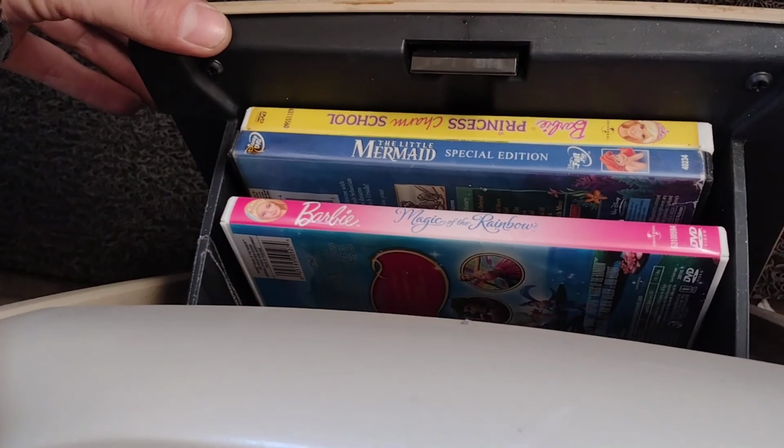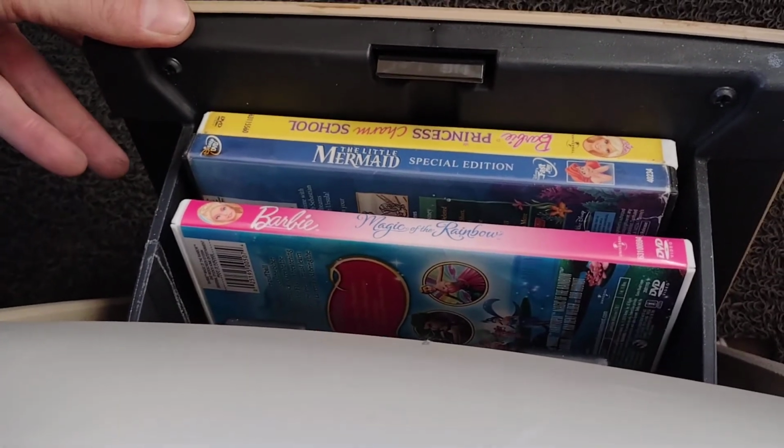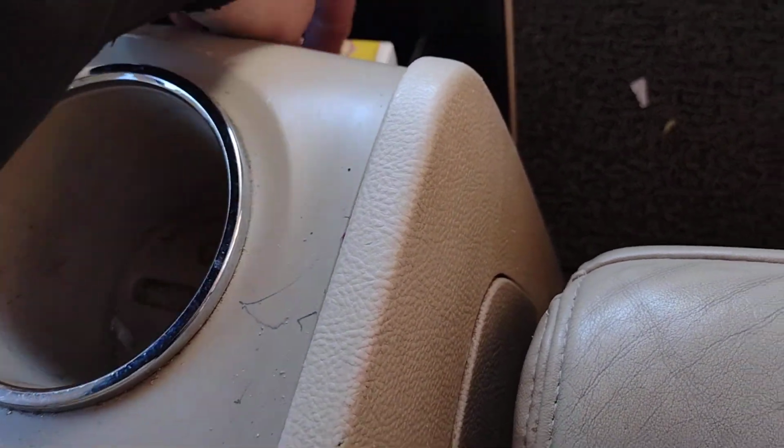We've got a compartment back here. I was hoping to have a fridge. Oh man, Little Mermaid Special Edition, Barbie Princess Charm School, and Barbie the Magic Rainbow. Mess with me, I'm not even going to do the whole intake video. I'm gonna sit here and watch Little Mermaid 2-disc special edition. Europe's most wanted. Oh, that's Madagascar. Disc one. Sorry guys, I'm finding my disc.